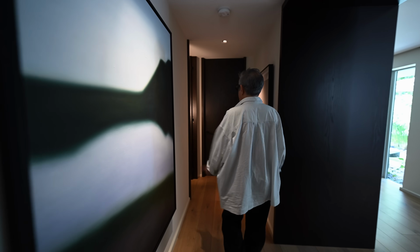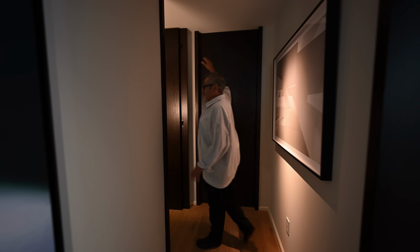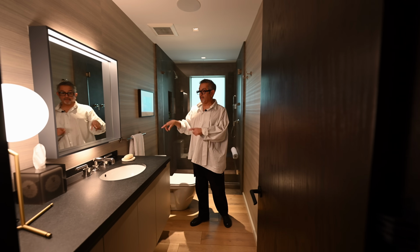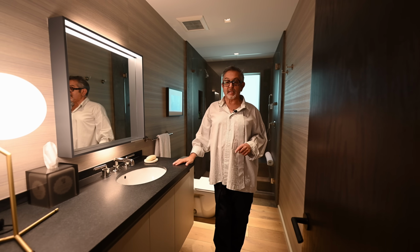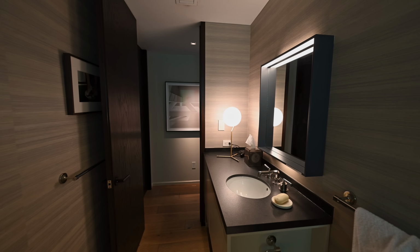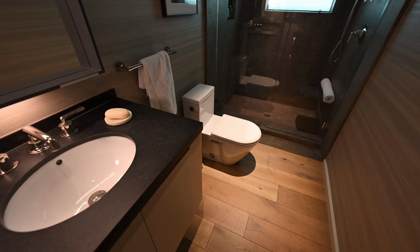So now I'm going to show you the guest bathroom. This is a guest bedroom, and this is the guest bathroom. It's all the same kind of hardware done by Waterworks, the same tops as the main bathroom, and I kept the stone and the same look throughout the house.